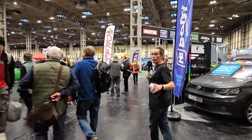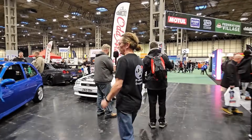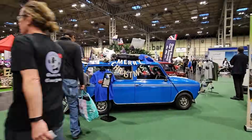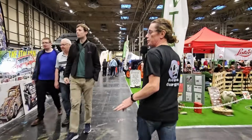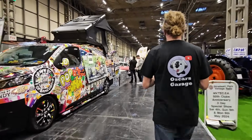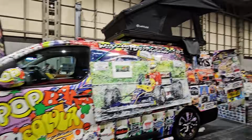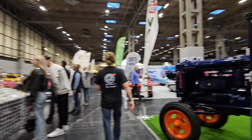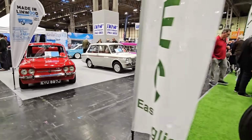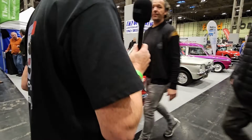Right, we're into the last hall, you'll be pleased to know. So I think we're going to blast down the middle. A few more traders still here, bit of artwork going there on the left. Vintage Rally on the right. I did wonder why there was a Fordson tractor here. Now we're into some more interesting stuff. So we've got the Imps on the right. This is a bit of a Rootes Group kind of area here. I think we may take a little bit of a wander down this way.